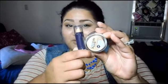These are my two holy grail concealers ever, and you get a lot of product in here, and you don't need a lot of it, girlfriend. That's just one little swatch there, and that's already full coverage right there, baby. Love these.